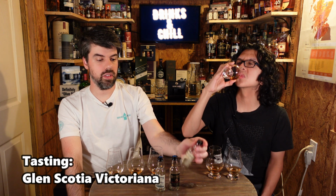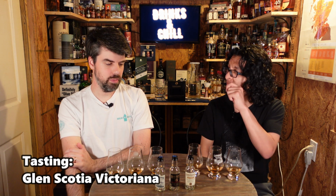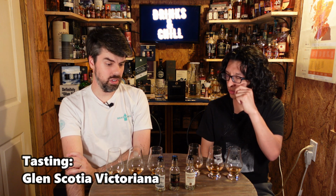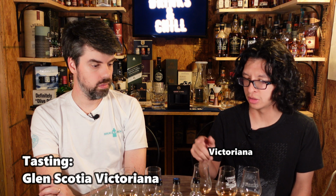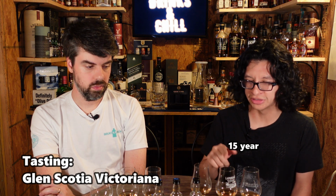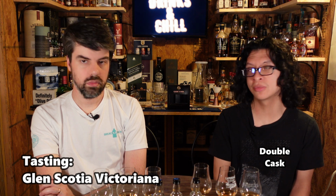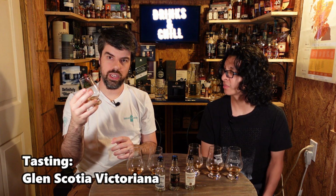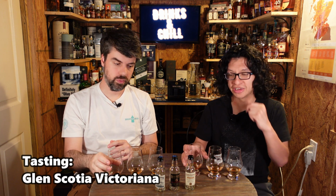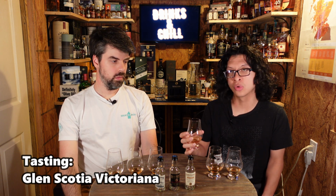And this double cask is like the comeback kid. On the nose, I didn't think I would like it that much, but once I tasted it, it was super good. So this one had both the smell and the taste, which I liked. This one was the smell more than the taste, and this one was the taste more than the smell. Yeah, I agree. This one for me, though, is the far and away winner, like by a distance, maybe a whole lap.